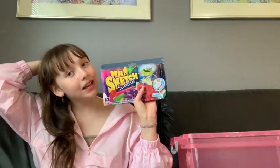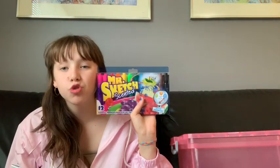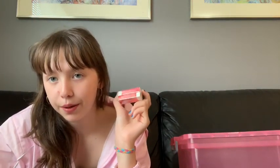And I honestly wanted ones that had scents, because I like scents. They're just cute. And they're not strongly scented, which I like. 1 to 2 wet erasers is what I need, so I just got these two. They were like a buck.